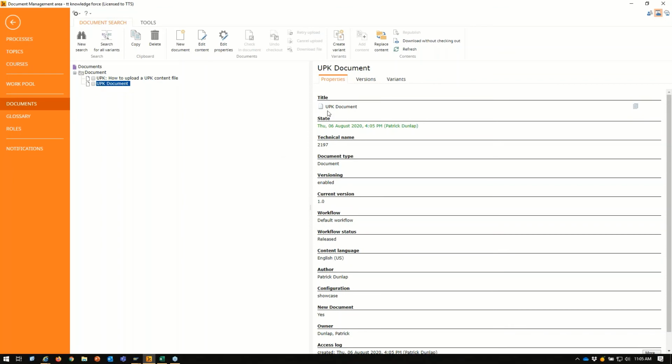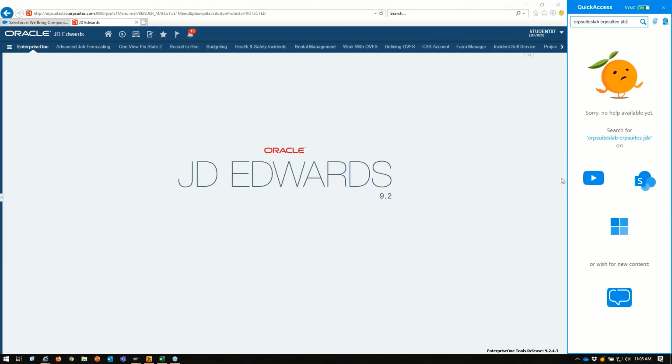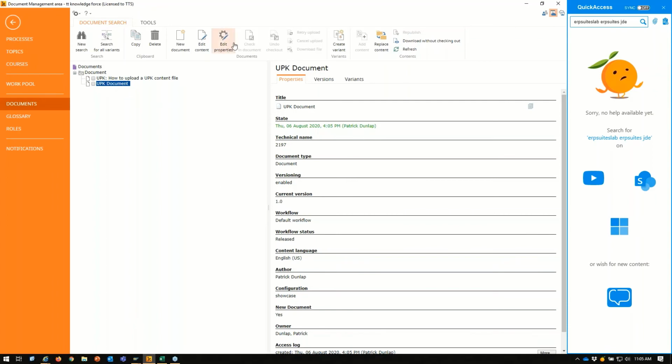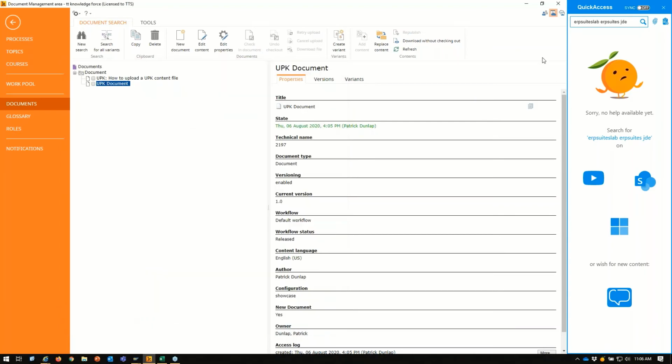Now I've got my UPK document. It's in my system, but how do I link that document to that application or to that website? It's really very simple. I go back to JD Edwards, open up my quick access, and there's a small fingerprint icon that I can use. We do this automatically when you create content in our system, but at any time you can attach other content just by using this fingerprint icon. I'll go back to my document, edit the properties, and paste this information directly into that context field. That's all I need to do.